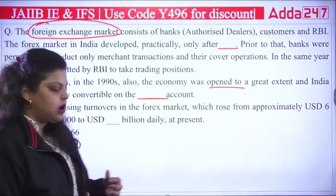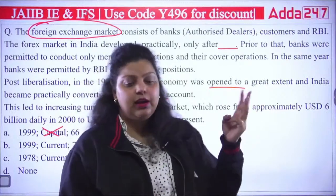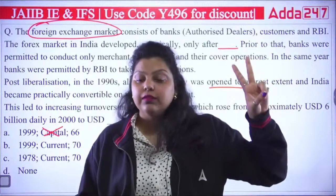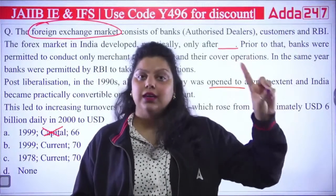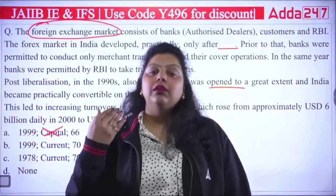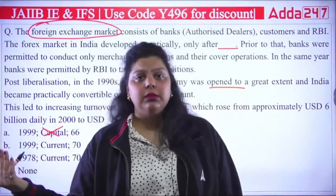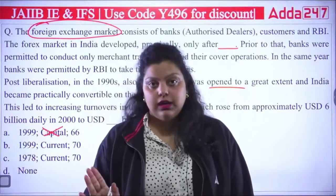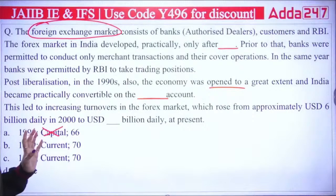If we talk about the balance of payments, it has 3 types of accounts: current, capital and financial. And in your syllabus you have 2 types of accounts, that is current and capital only. So the current account is allowed by RBI to have full convertibility. Full convertibility is allowed here, but in the capital account, it is not fully convertible. So that's why you can eliminate option A.